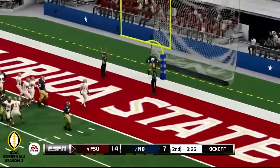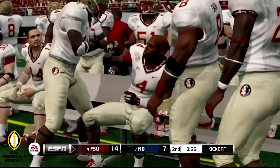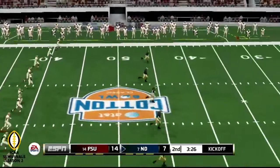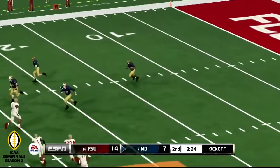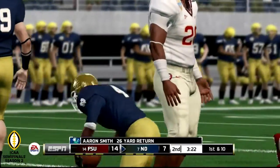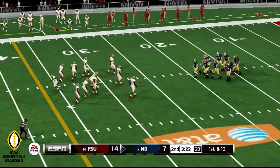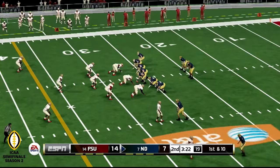He hits the PAT. And it looks like they're ready for the kickoff. From his own goal line. Brought down at the 26-yard line. Momentum swings have been fairly even. And with so little separation, this game can be drastically changed on just one or two plays.